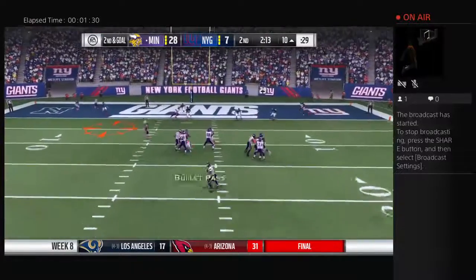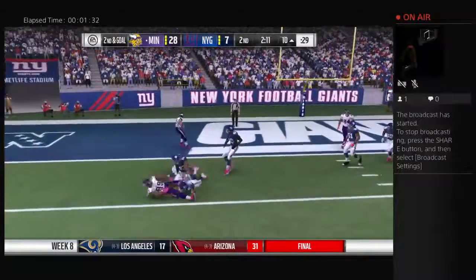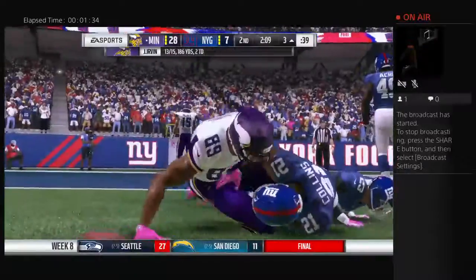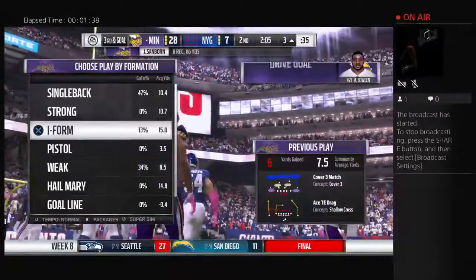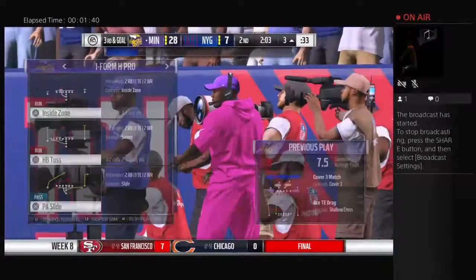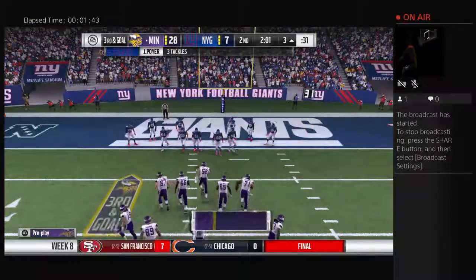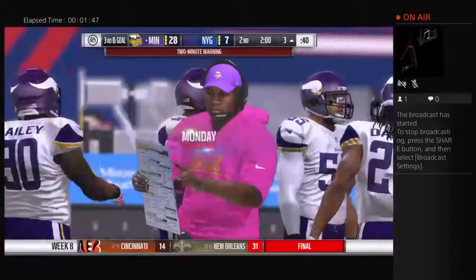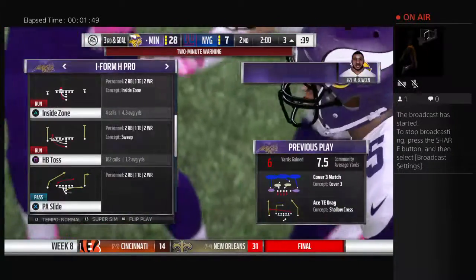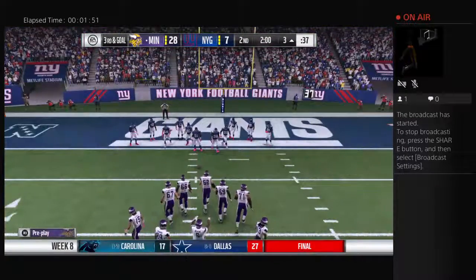Now back to throw. This will be caught at about the 6. And he'll be brought down here at the 3-yard line. Give him 6 on the play. And that is going to set up 3rd and goal. 2 minutes to play here in the 1st half. We're back to East Rutherford, but first this timeout.